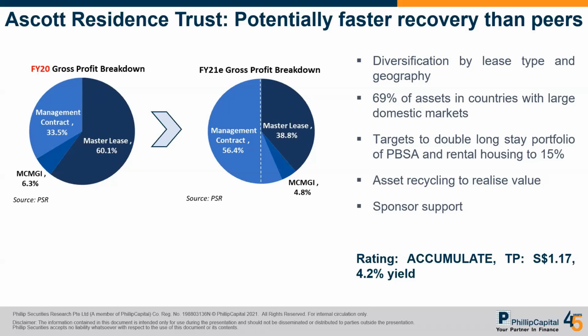So as we see the economy reopen and as travel lanes start to reopen, we expect that the domestic tourism is the one that will pick up first. Yes. Okay. And so because of Ascott's exposure to these countries with large domestic markets, we expect a potentially faster recovery than their peers. They are also listed on the SGX, which are more Singapore focused.